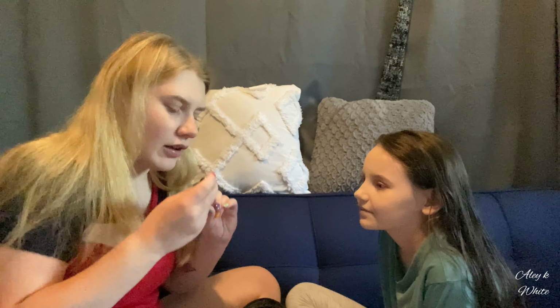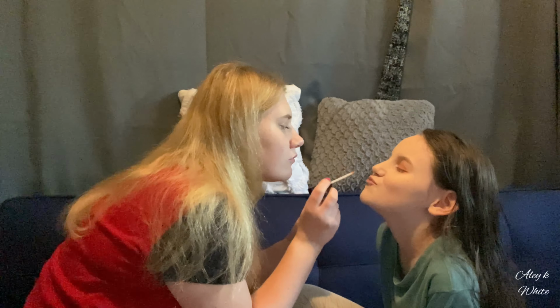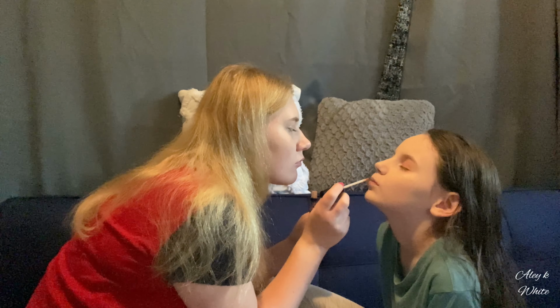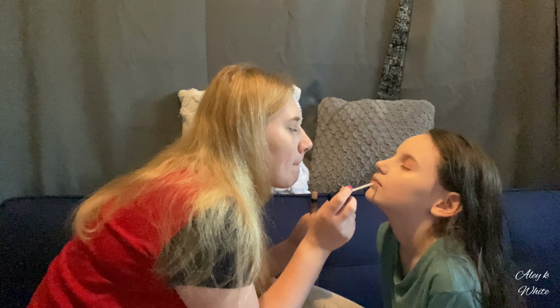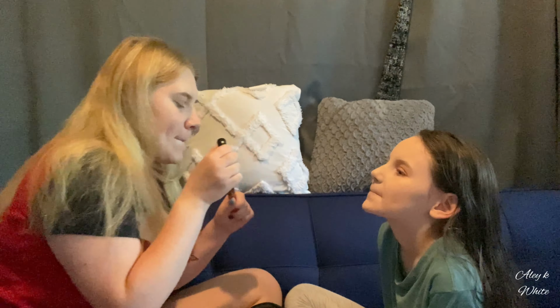We're going in with the Kylie lip gloss. It smells good. I'm gonna smell it. It smells like cupcakes. Delicious. Okay, go. Now rub your lips together. Okay, ready? Yes.